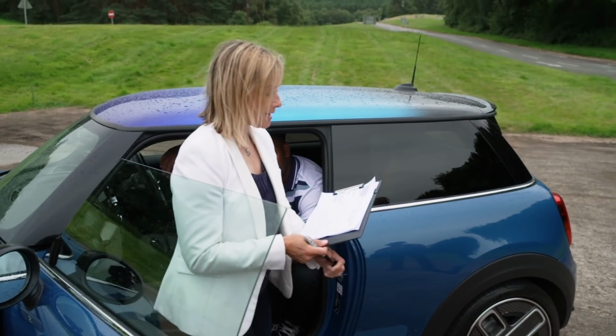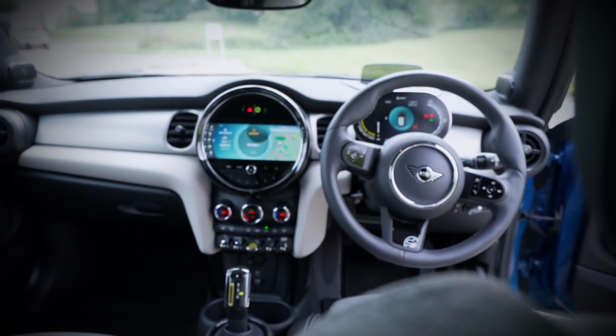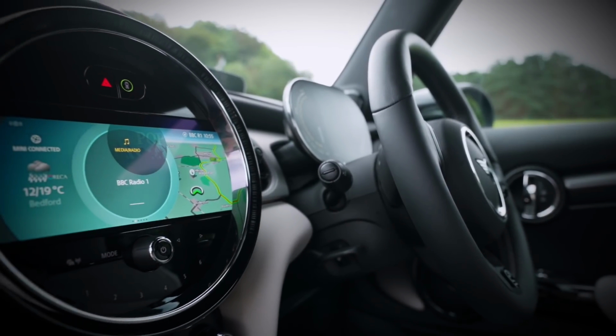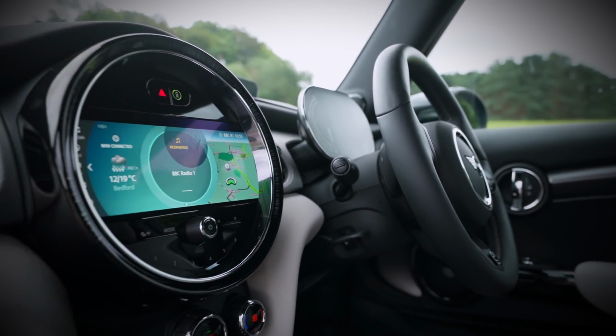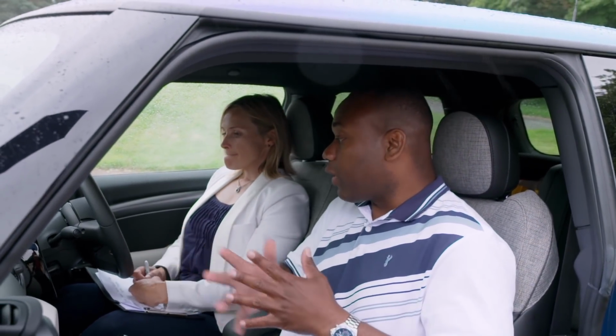Can I get out now? No, do you know what? Stay in, because we're talking about tech. Quite nice in here, Vicky. This thing, though, that's probably the showstopper for me, the centerpiece, because it's got this illuminated section around the outside. Decent little car in terms of tech. I think I'm going to score it quite highly.